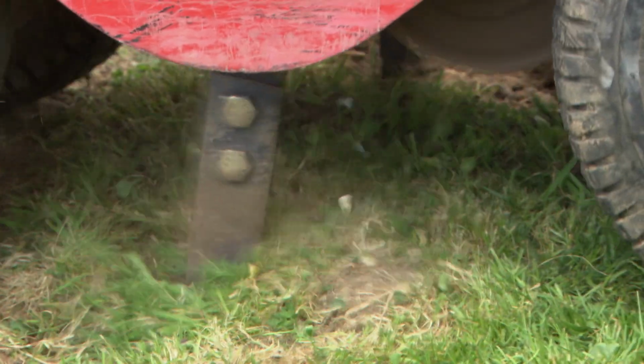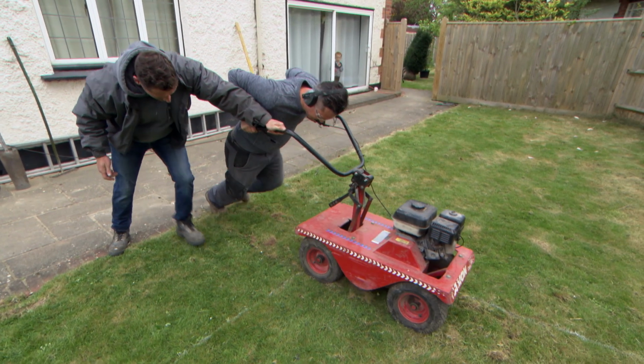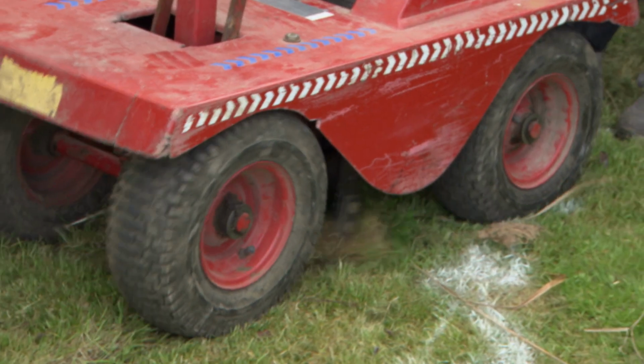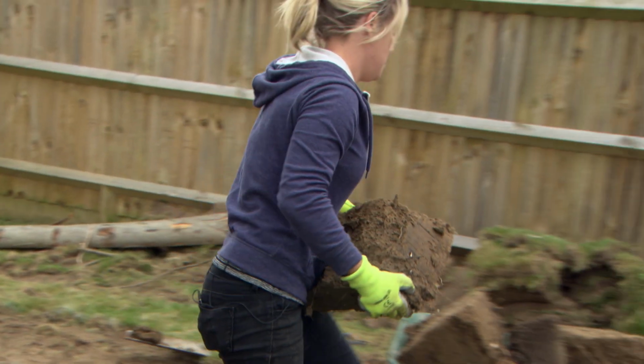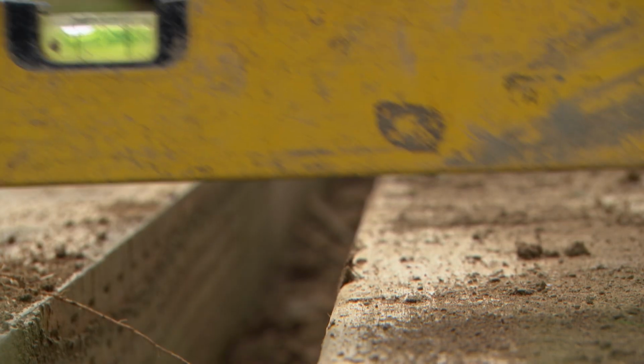With so much to do, the landscaping team crack on with the groundwork. With the turf up and the pond underway, Seb and Scott can crack on with Charlie's walkway and pergola.